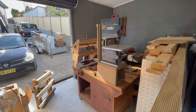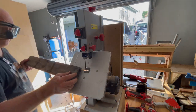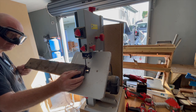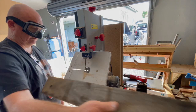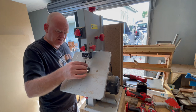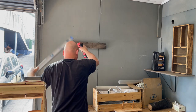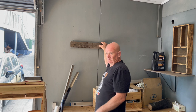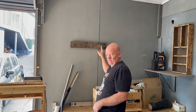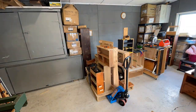And I'm about to cut my first piece of wood in my new shop, because I need to make a French cleat so I can hang up my Ozito power station. That definitely needs a new blade, but it got that job done for me now. Drove in well because I think it's a timber post I've hit. That one didn't because I think it might be steel. So I'll have to do something else with that.